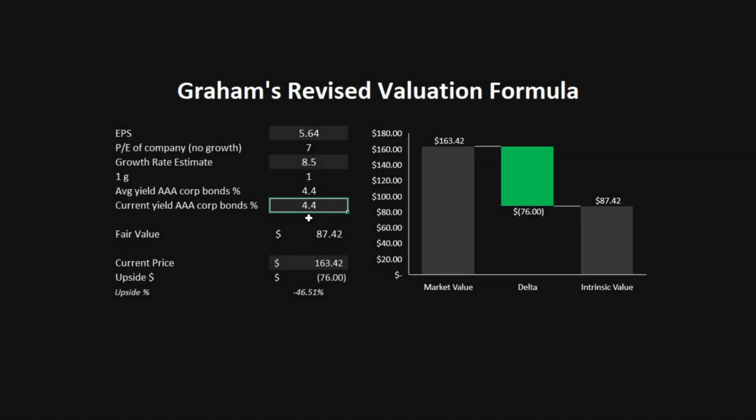The next model that we'll be using is Graham's revised valuation formula. In this model, we take a look at the earnings per share that Waste Management is generating, the growth rate estimate projected by Wall Street, and the current yield of AAA corporate bonds in relation to the average yield of AAA corporate bonds, always sitting at 4.4. And we go by the theory of Benjamin Graham that a company with no growth should never have a PE exceeding 7. Looking at all of these metrics, we get a fair value of $87.42, which is a 46.5% downside from the current price.